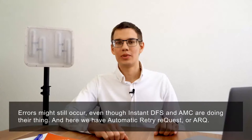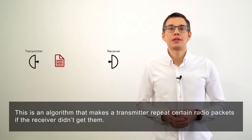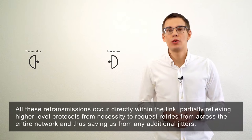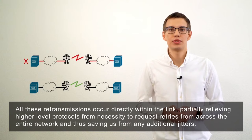Errors still might occur, even though Instant DFS and AMC are doing their thing. And here we have Automatic Retry Request, or ARQ. This is an algorithm that makes the transmitter repeat certain radio packets if the receiver did not get them. All these retransmissions occur directly within the link, partially relieving higher-level protocols from the necessity to request retries from across the entire network, and thus saving us from additional jitter.